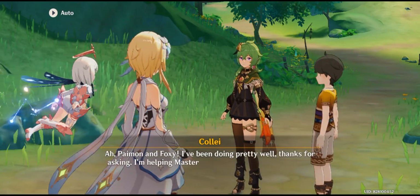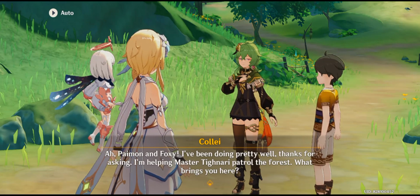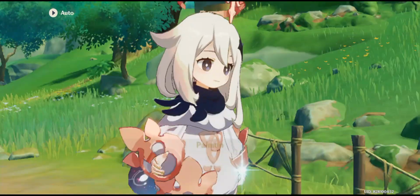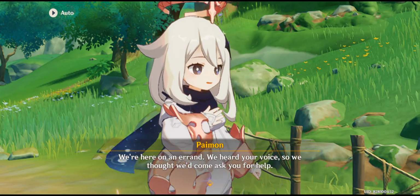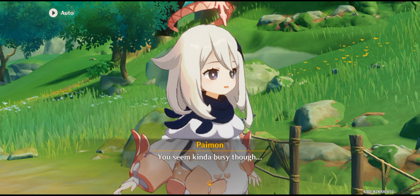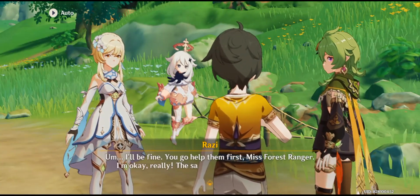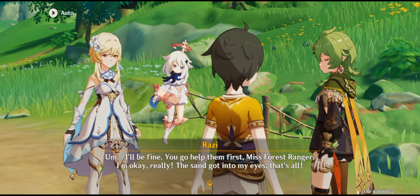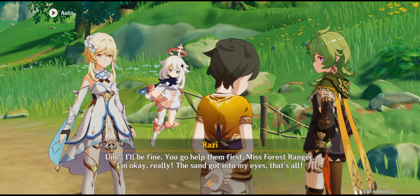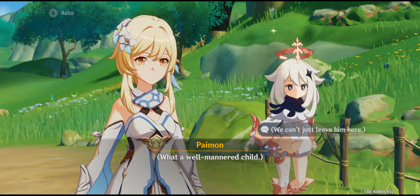Frequent traveler. I've been doing pretty well. Thanks for asking. I'm helping Master Tighnari patrol the forest. What brings you here? We're here on an errand. We heard your voice, so we thought we'd come ask you for help. You seem kinda busy, though. I'll be fine. You go help them first, Miss Forest Ranger. I'm okay, really. The sand got into my eyes, that's all. What a well-mannered child.